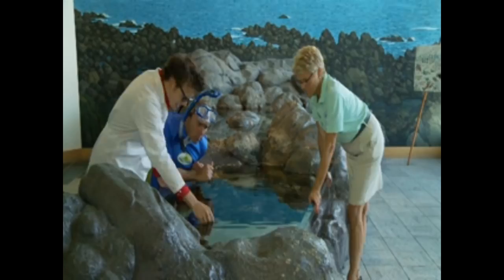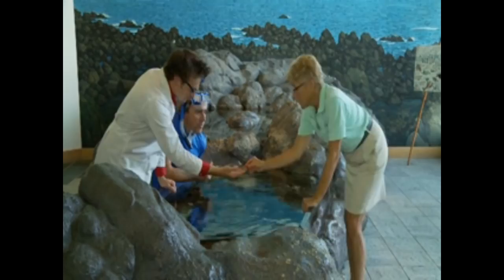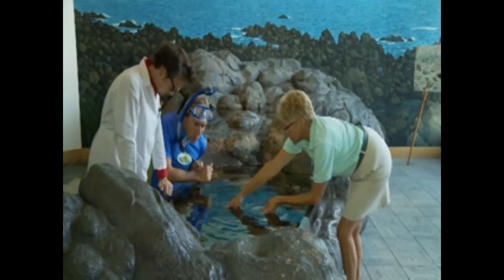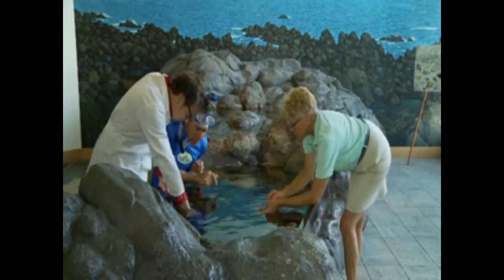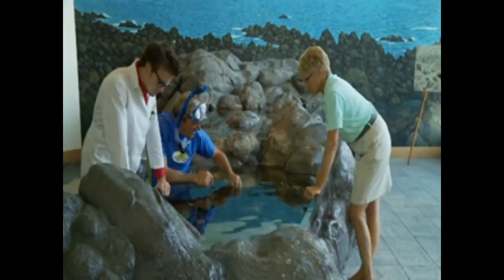Now, Miss Wendy. Yes? How come this starfish only has four legs? Well, it actually lost one. Somewhere in its life, it lost, we call them arms, actually, not legs. You can keep it in the water a little bit so it can breathe. And you can see it's starting to grow back right here. And sea stars have this amazing ability to regenerate their body. There's one over there that only has three arms. And as long as there's a piece of that central body on there, they can regenerate an entirely new sea star.